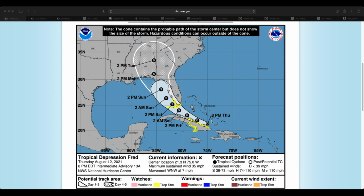And it's expected to continue its west northwest and northwesterly trek around a ridge of high pressure, which is back out here, steering this thing thanks to its clockwise flow. And it's going to wind up finding a weakness in there and turn off towards the northwest over time.